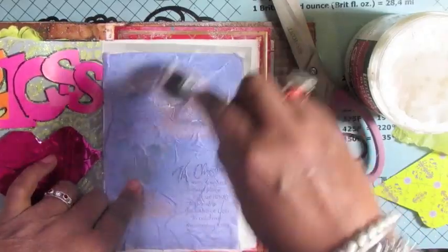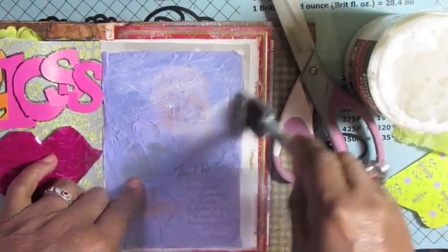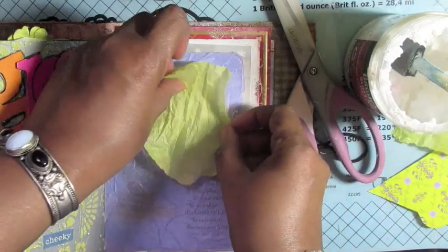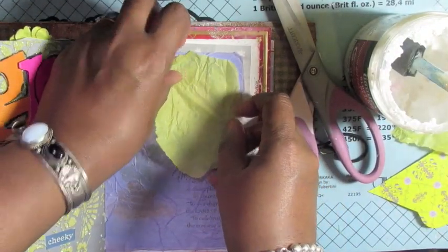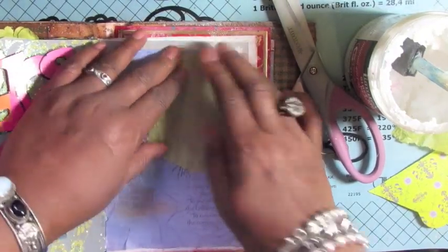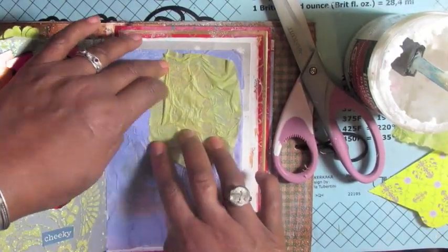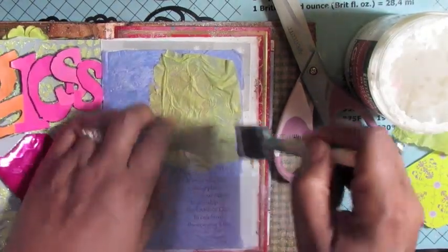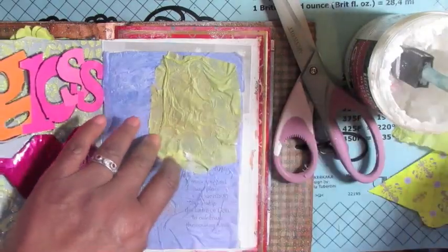And I love when you're collaging how you get the crinkles on purpose underneath. You just on purpose crinkle the paper and it will do that. And then you can add stuff on top. I might add a little bit of gesso once all this is dry.